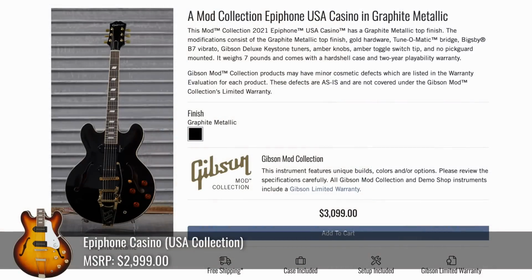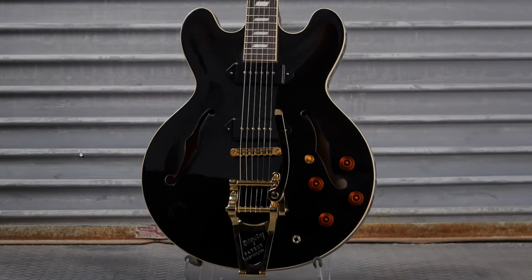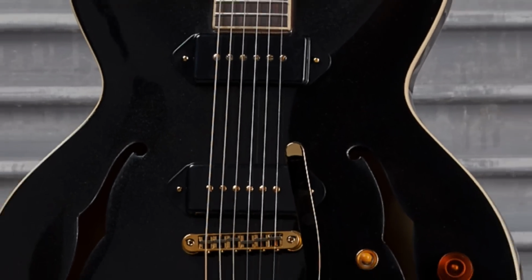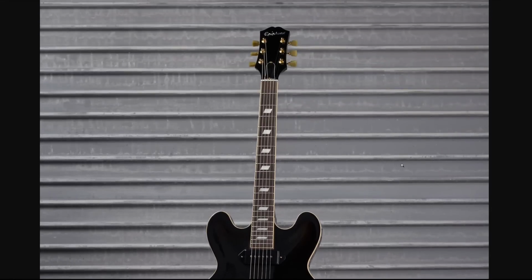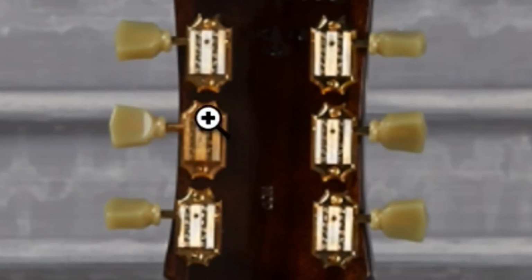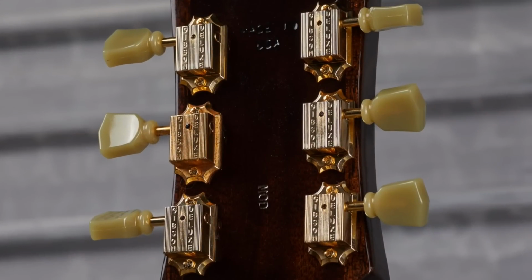They also had another one in graphite metallic, which is a slightly sparkly black color, but we've got the gold Bigsby on it this time. Yeah. Gibson put those things into production. P90 pickups, black and gold, just needs a pickguard, and yeah, that's a winner. I really like the wood grain on the back of that one too. I've always liked black top guitars, but then that one tuner is just a slightly different shade than everything else. Confirmed by multiple camera angles.